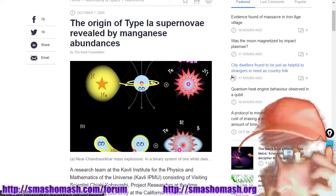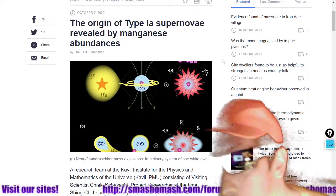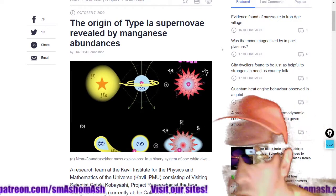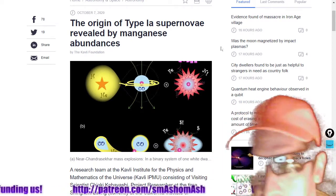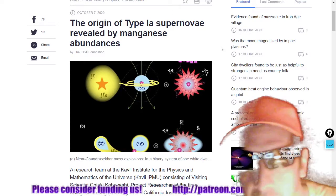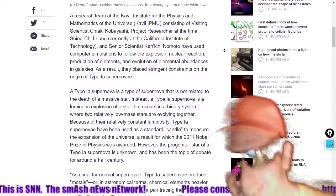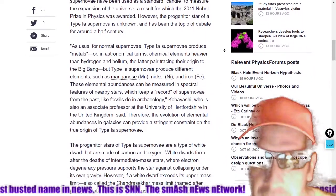Let's talk about metallicity. In the realm of astronomy, anything more massive on the periodic chart than helium is considered a metal, and this all has to do with Generation 1 and Generation 2 star theories. And without getting deep into the weeds on how stars seem to produce heavier elements, manganese seems to have something to do with type 1a supernovae. Now, interesting here is the article actually goes on to state that type 1 supernovae are not the kind that destroy the star, but they are the standard candles to measure the expansion of the universe.